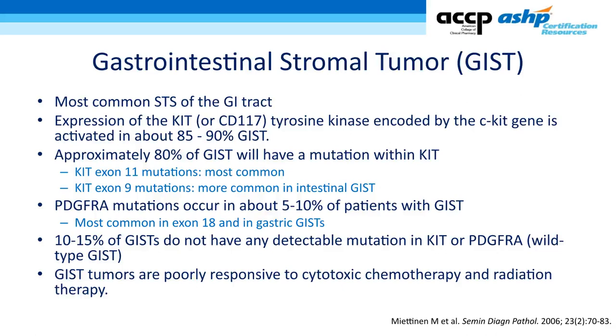10 to 15% of GIST do not have a detectable mutation, however, in KIT or PDGFRA, also known as wild-type GIST. And these GIST tumors are poorly responsive to cytotoxic chemotherapy and radiation therapy. So as I alluded to, therapies that target KIT are going to be incredibly important for these patients.